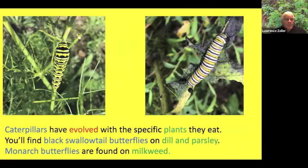Once again, caterpillars have evolved with specific plants they eat. You'll find black swallowtail butterflies on dill and parsley. You'll find monarch butterflies on milkweed.